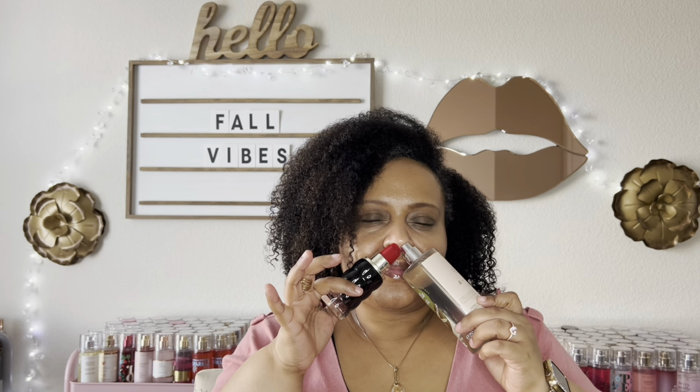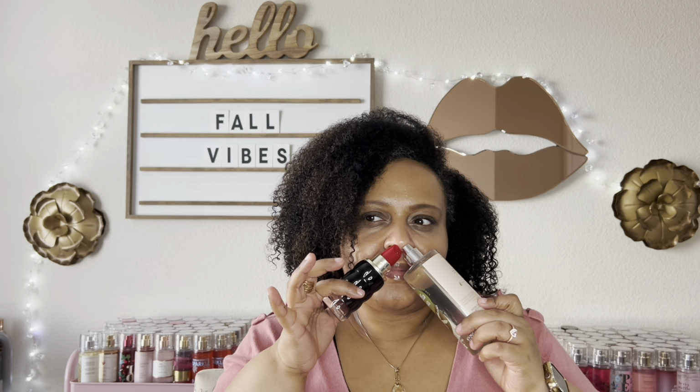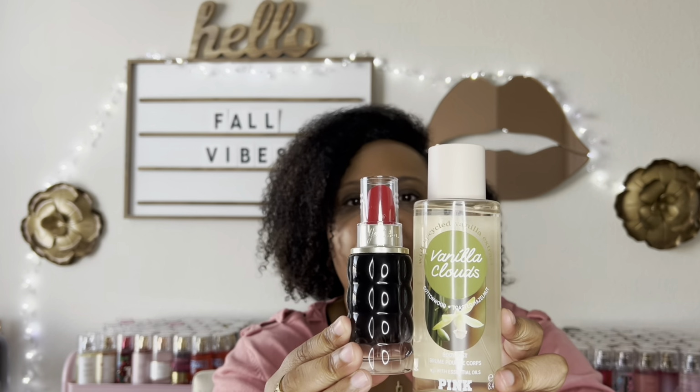it gives kind of a waxy, spicy, woody vanilla. It's a little sexy too. Yeah, they just work together. I wouldn't say they blend well or just mesh perfectly like some, but they go together. So I do like this combination. This is Vanilla Woods and Yes I Am by Cacharel.